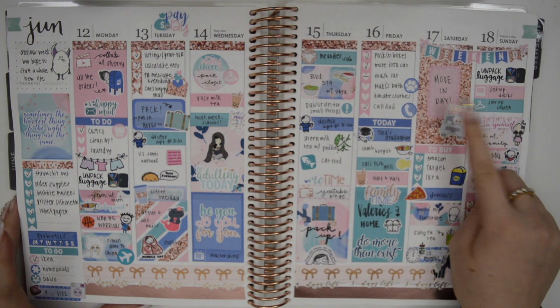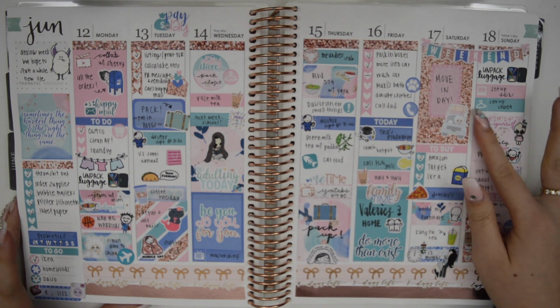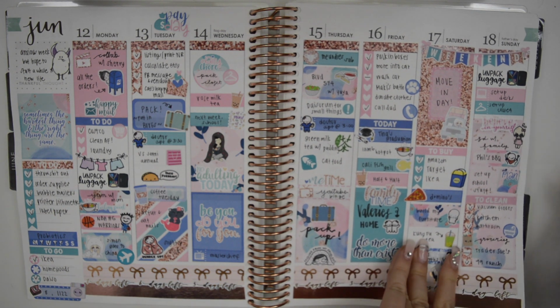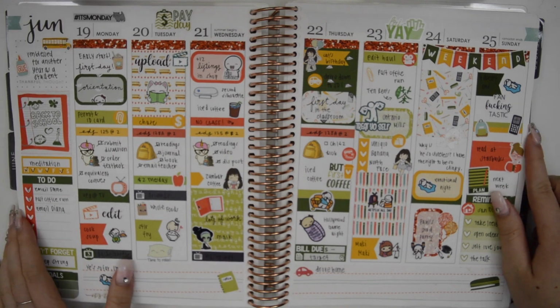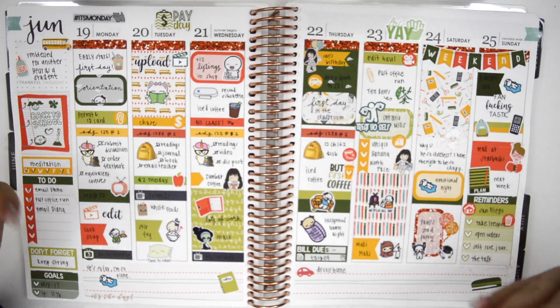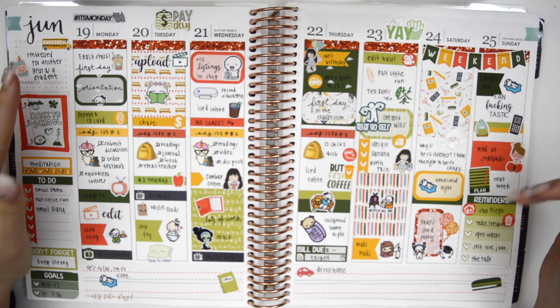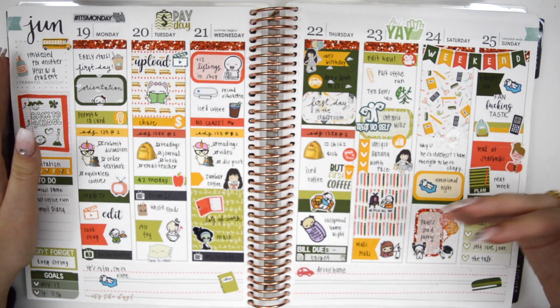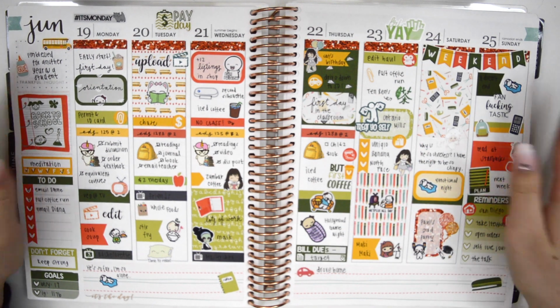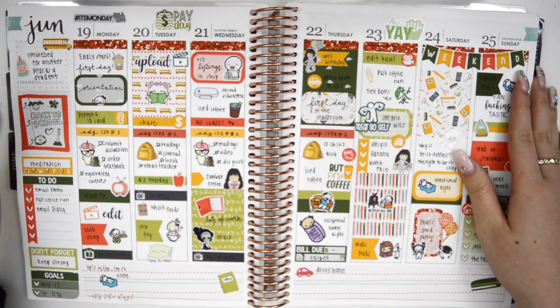So here's actually the move-in day sticker. This is from Glam Planner, and I moved in and packed my luggage and just got ready for school. So the next week, yep, school started. School started on Monday. For those of you who don't know, I'm in a master's program for a multiple subject credential. It is an accelerated program, so that's why I'm in school again.